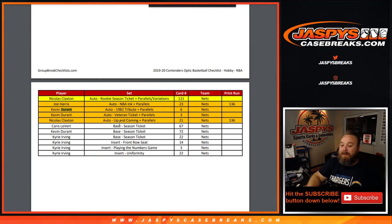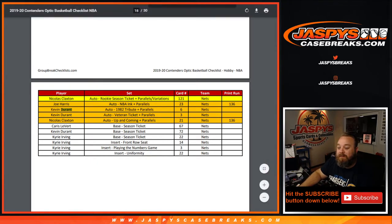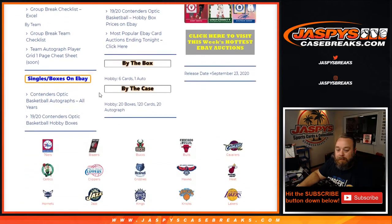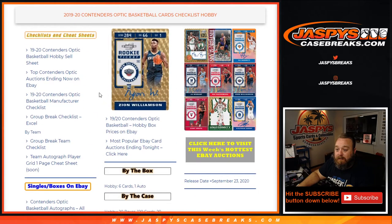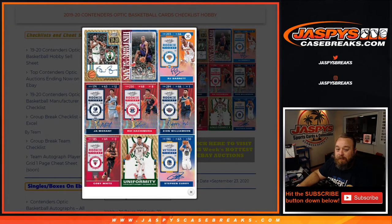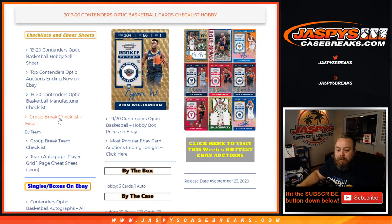1982 Tribute and Parallels, Brooklyn Nets, which is Soomin Kim. Orange Parallel. Do we know what that's numbered to, Soomin? It's a cool-looking card. I saw it just the other day. This is what it looks like, this one in the top left corner. Let's see. It's numbered to 25? Well, there you go. Soomin says that it's numbered to 25.